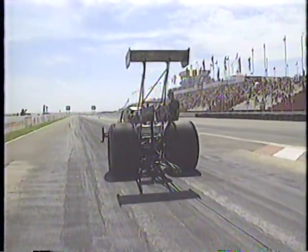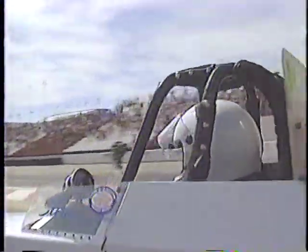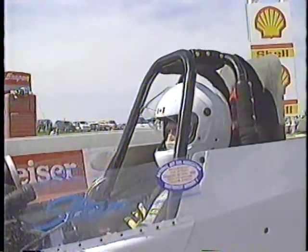Everybody's got different styles of doing the burnout. Some of the top fuel guys that we know, like Kenny Bernstein, take very conservative short burnouts. Other guys like John Force in funny cars like to blaze it halfway down the drag strip. Everybody has their own idea about how to do the burnout. Of course, the longer ones also wear out the parts, too.